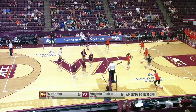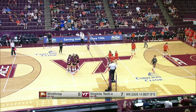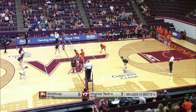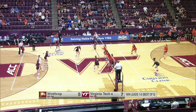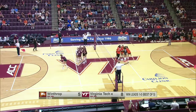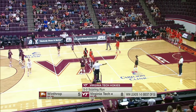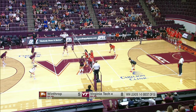Back row attack. Point to Virginia Tech. Violation against the Eagles gives the free point to Tech. Pierce drives it over. Murray outside to Bennett, turned away, and it's a block. Jasmine Robinson on the far side, able to pick up her first block, and it's a 5-0 scoring run for Tech. It was Walgren and Robinson on the far side, both credited with the block assist.